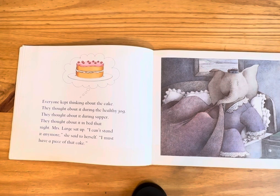Everyone kept thinking about the cake. They thought about it during the healthy jog. They thought about it during supper. They thought about it in bed that night. Mrs. Large sat up. I can't stand it anymore, she said to herself. I must have a piece of that cake.